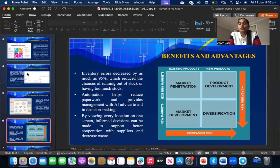AI knowledge helps you choose the right product and assists in running your inventory more effectively based on future demand rather than what has happened already. Reducing waste is helpful as more accurate forecasting prevents stores from overstocking items such as fruits and vegetables.